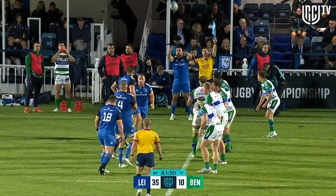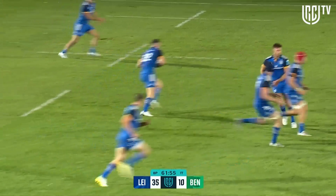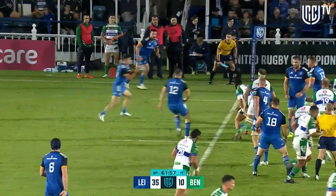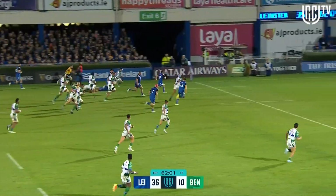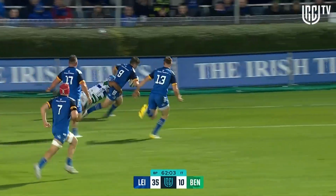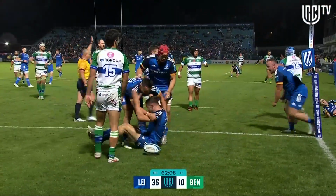So Joe McCarthy is in. Will Connors is off. McCarthy, remember, didn't expect to be involved. Wasn't named in the matchday squad of 23. Came in after the withdrawal of James Ryan, and Jimmy O'Brien through the gears. Luke McGrath, and he had support on his inside from Ringrose.